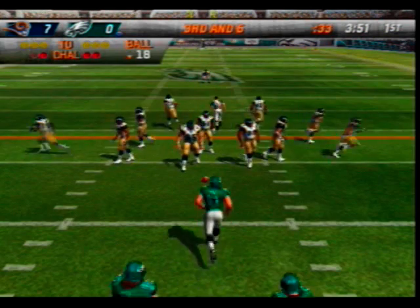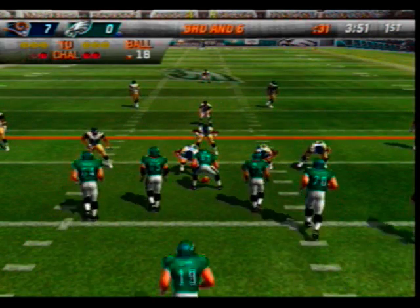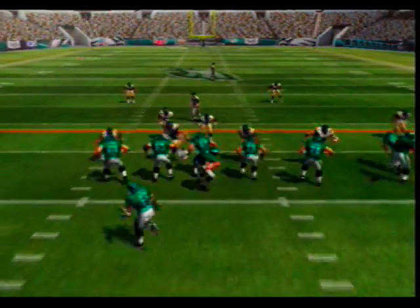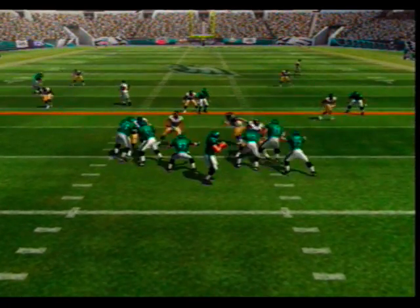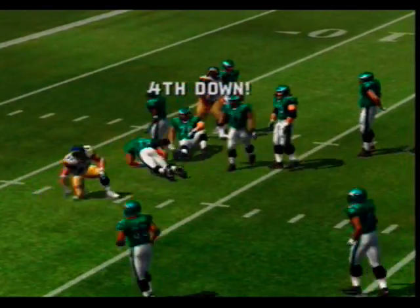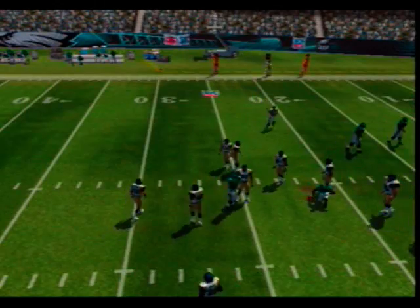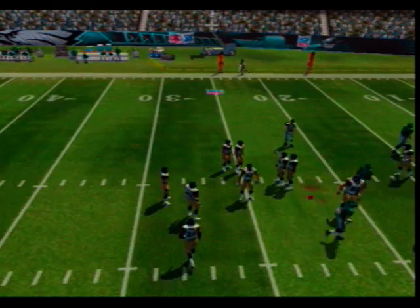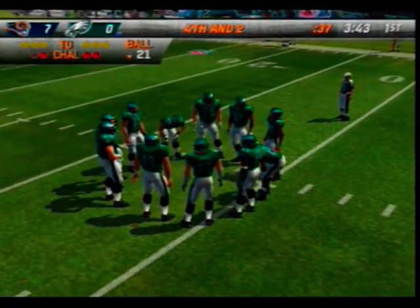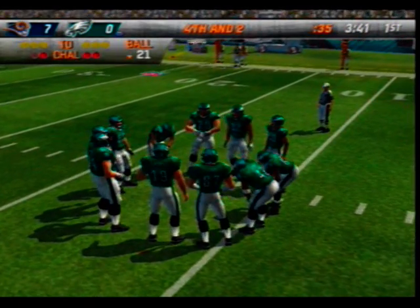Third and six. Ball on the 18-yard line. The Rams come out in a dime package. Pressure coming. Rosen finds his man. He gets the pass to his receiver, who will come up just short of the first down. Never sure why a quarterback chooses that pass instead of one deeper downfield on that third down situation.